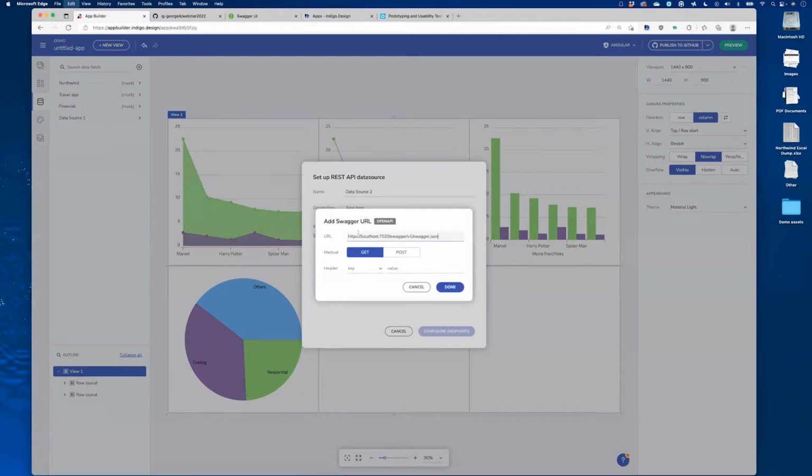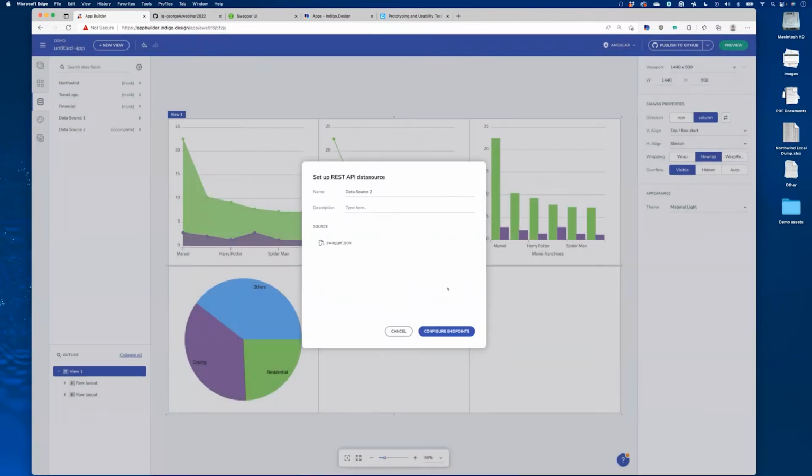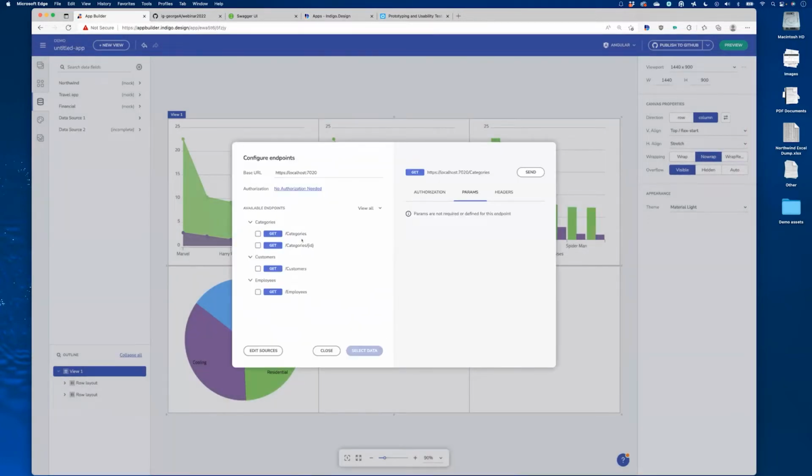And now instead of looking at a public source, I can do a localhost. Fingers crossed, everything should work. And now I can actually get stuff coming from my localhost. This is something which has been requested by customers a lot, and now we actually support this feature.